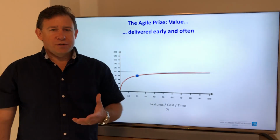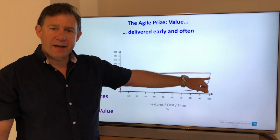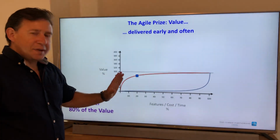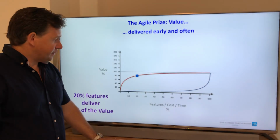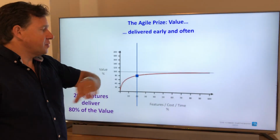If this was a waterfall project or a plan-driven project, what would be happening is you never ever see value until the very, very end, because you never see the product until the very, very end. With Agile, of course, we are delivering the product or increments of the product almost every 2 weeks. So when we've delivered 80% of the value, we can say, hey, that's enough, we don't want to do any more.